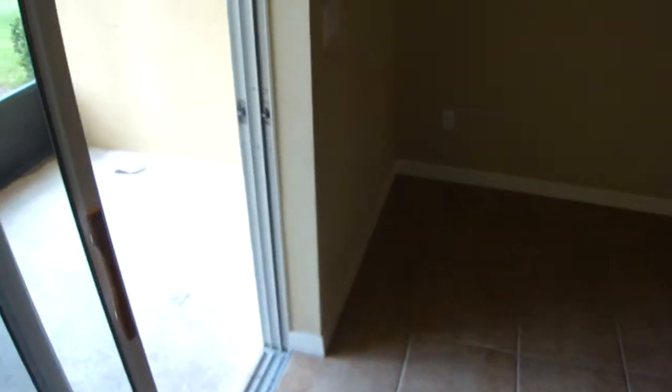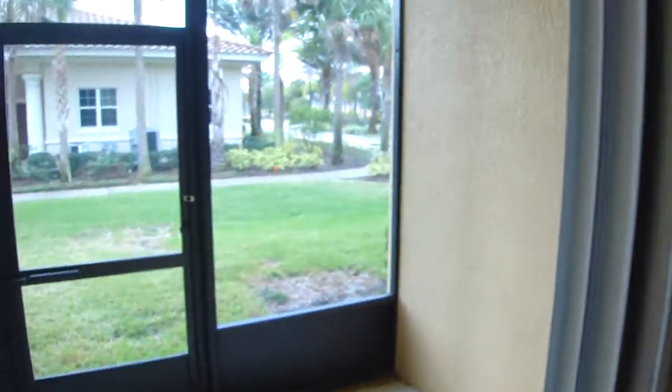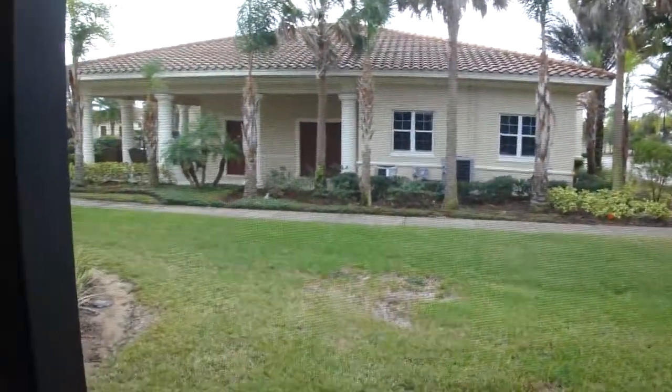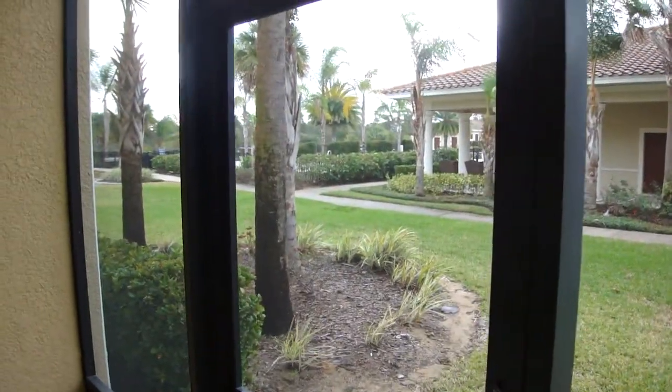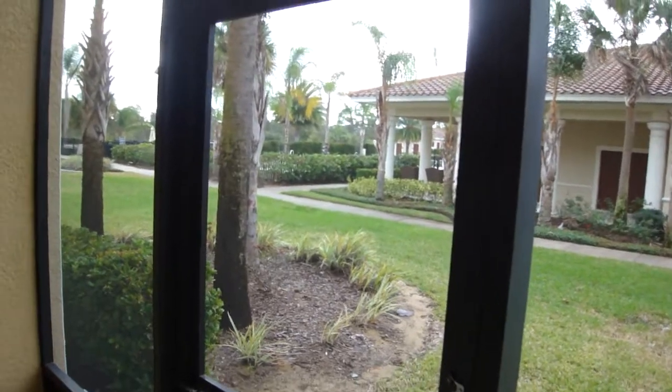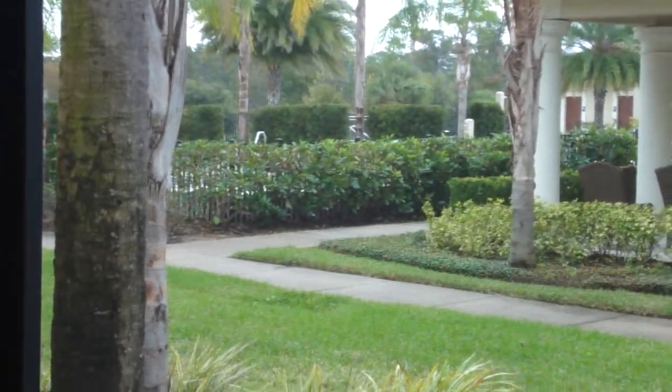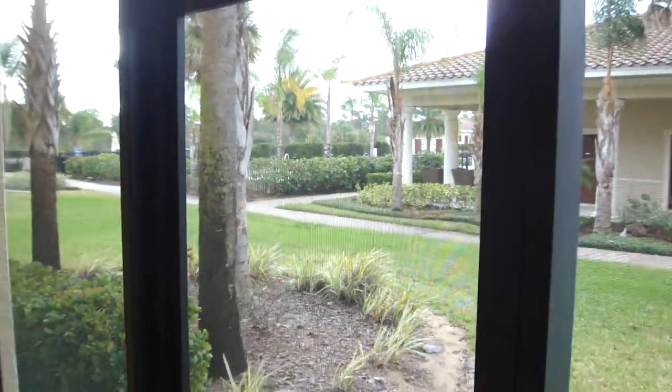And sliding glass doors over a covered lanai. The back patio here, this building is actually the community amenity here. And right out the back is the community pool. Let me try to zoom in for you a little bit. You can see the community hot tub and the community pool is right here.